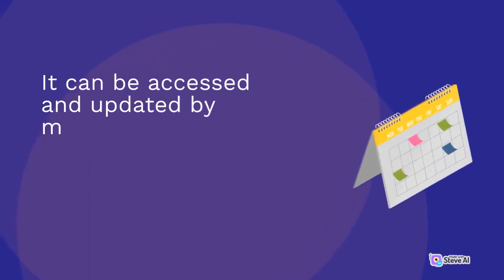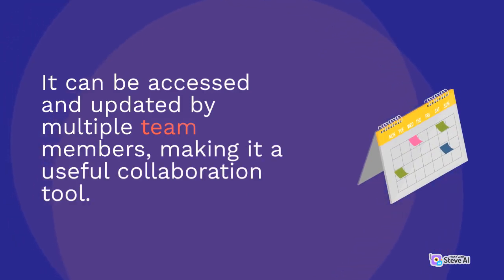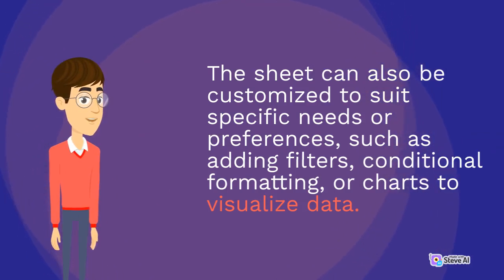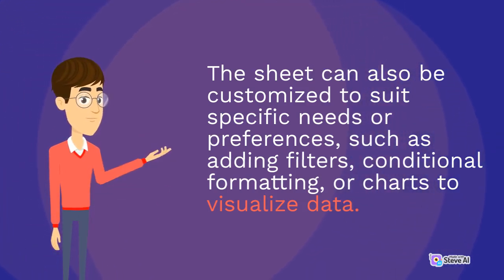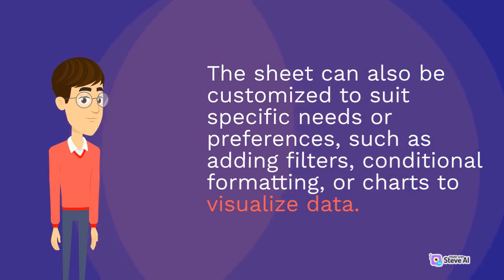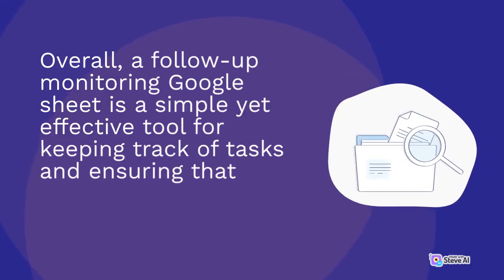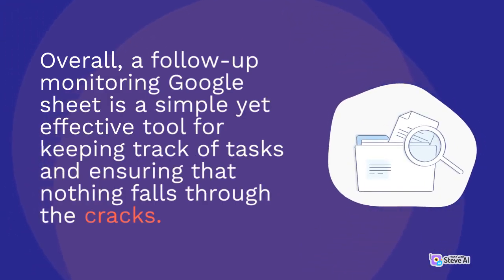It can be accessed and updated by multiple team members, making it a useful collaboration tool. The sheet can also be customized to suit specific needs or preferences, such as adding filters, conditional formatting, or charts to visualize data. Overall, a follow-up monitoring Google Sheet is a simple yet effective tool for keeping track of tasks and ensuring that nothing falls through the cracks.